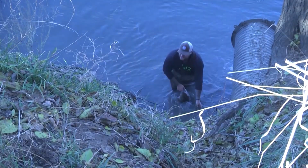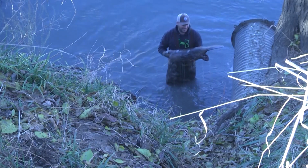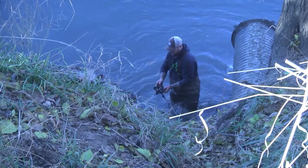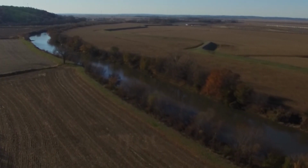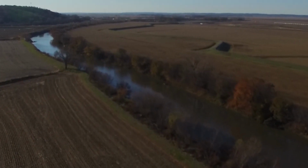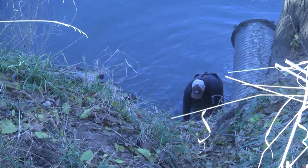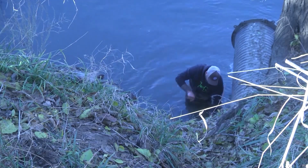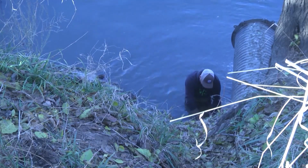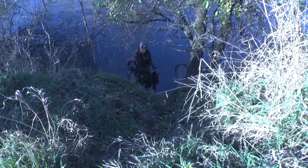Another beaver front foot again. This is beaver number 7 in the 850. Been right around 7 days. Let's get her back in there. Right back where we had it. We're good to go. See what we get tomorrow.